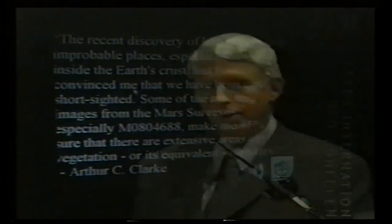About this feature, it's so remarkably like what a tree would look like seen from above, that Arthur C. Clarke, the well-known science fiction author, gave this quote recently: "The recent discovery of life in the most improbable places, especially far down inside the Earth's crust, has now convinced me that we have been equally short-sighted. Some of the amazing images from the Mars Surveyor, especially the one we just saw, make me 95% sure that there are extensive areas of vegetation or its equivalent on Mars."